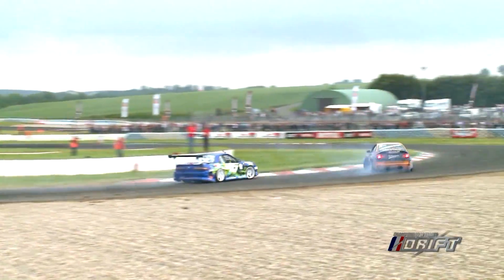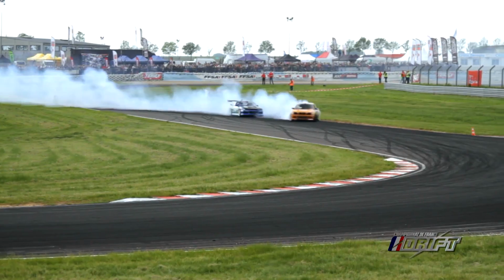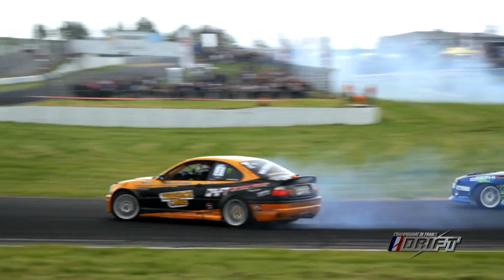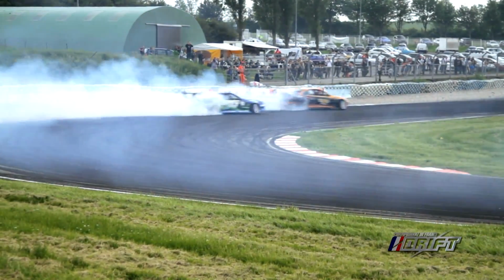We start again. The two drivers on the line, Mike Hoffman as leader. He touched cones, so he made a mistake. Mike Hoffman went off track, and it's a 10-0 against Laurent Cousin.